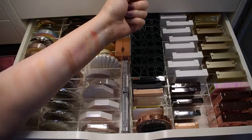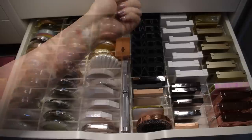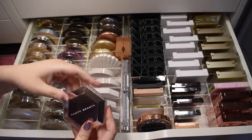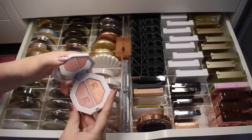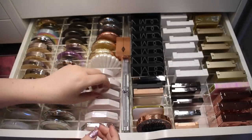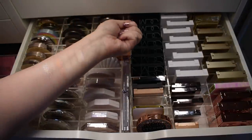And then here is swatches of everything, and you can see the Becca here. These are some of my Fenty highlighters here. This is How Many Carats. This is Girl Next Door and Cheek Freak. This one is Moon Metal. And this one is Lightning Dust and Fire Crystal. And here are some swatches.